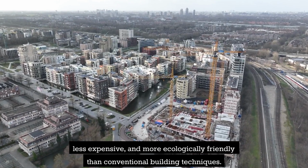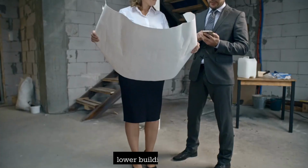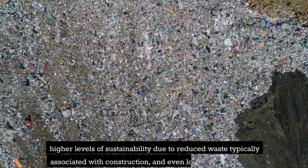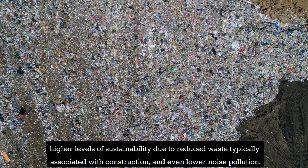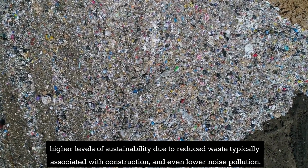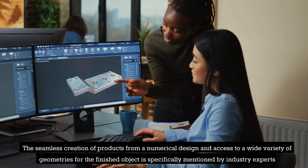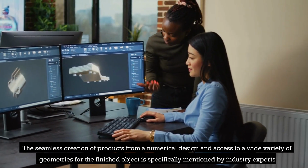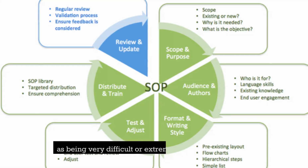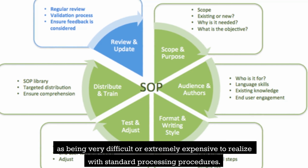The technology, according to its proponents, enables construction that is quicker, less expensive, and more ecologically friendly than conventional building techniques. They highlight quicker home delivery, more design freedom, lower building costs, more effective material usage, higher levels of sustainability due to reduced waste typically associated with construction, and even lower noise pollution. The seamless creation of products from a numerical design and access to a wide variety of geometries for the finished object is specifically mentioned by industry experts as being very difficult or extremely expensive to realize with standard processing procedures.